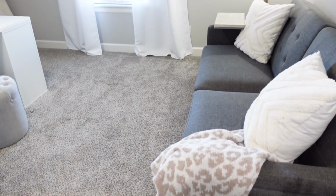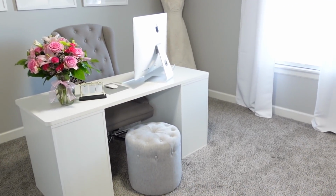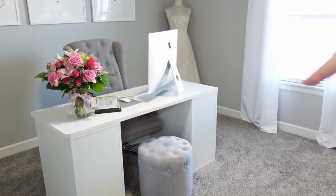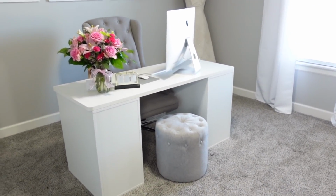I love that I have the futon now. So when I'm editing, people can come sit in here and talk to me. And I missed having my beauty room from my last house because I would do all my workouts off my computer and just have my own space. And so I can do that again. Last night, me and Savannah just flipped that around and did our workouts in here.